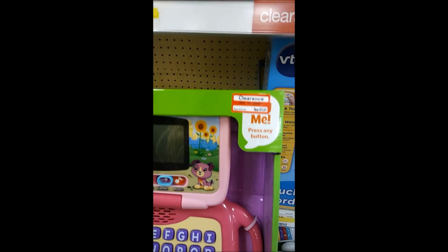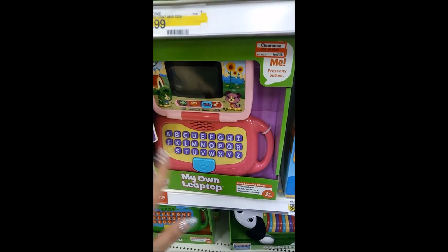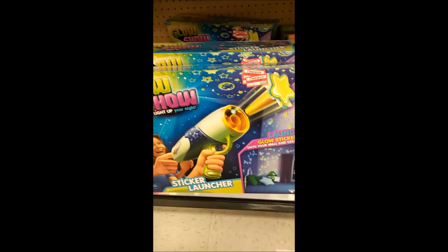Okay, I'm going to go to another aisle because these types of deals right here, even though this is a great find, this is only 30% marked down. So we're going to wait because these deals right here, especially this time of the year, this is where you're going to see your clearance markdowns. Okay, guys? So let's go find some other clearance finds.